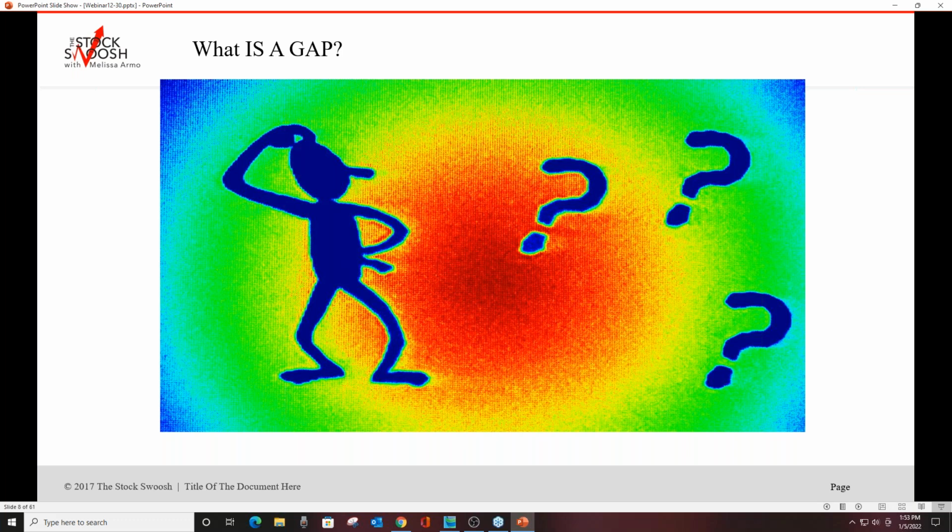What is a gap? A gap is the difference between the close and the open. Simple. That's it. The U.S. stock market closes every day at 4 o'clock and opens the next day when? At 9:30. From 4:01 to about 8 o'clock at night, and then in the morning, very early, sometimes as early as 4 a.m., 5 a.m., 6 a.m., stocks are moving. People are putting trades on and taking trades off. That is where the gap is being created in the post and pre-market. This is something that happens every day.